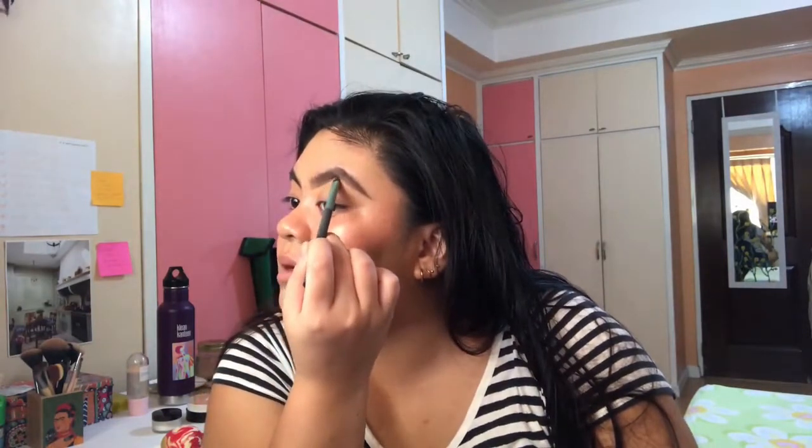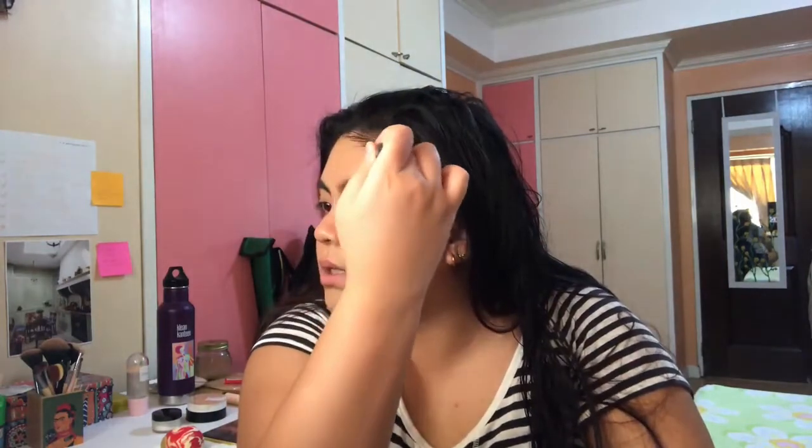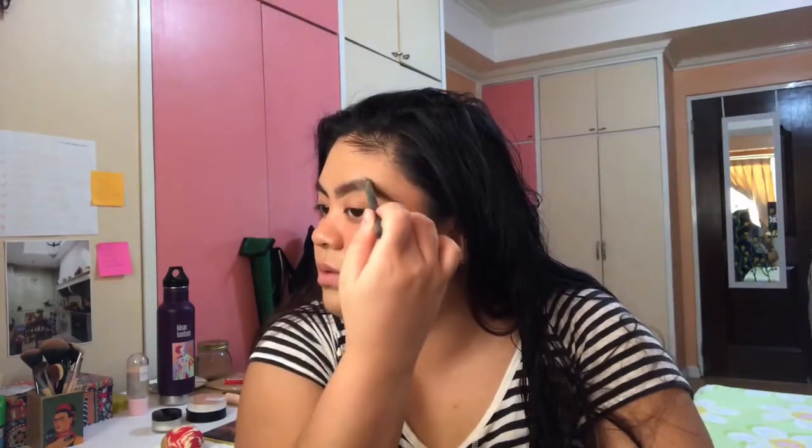My friend Max was the one who kinda taught me a little bit about makeup. Kasi, to be honest guys, nung high school ako, I hated the idea of wearing makeup. Because I was a bit of a tomboy. So I was like, why would I wear makeup? I hate makeup. It's just for girls.